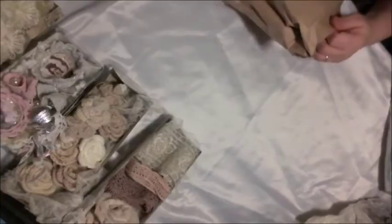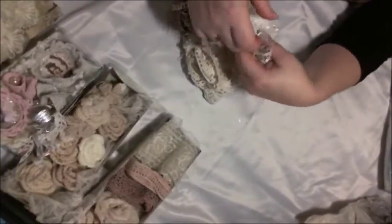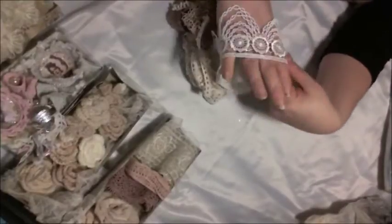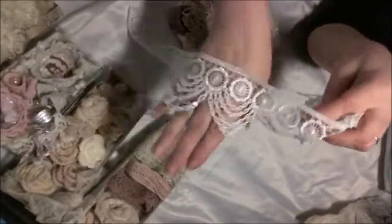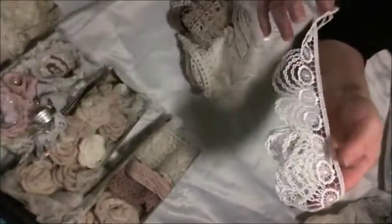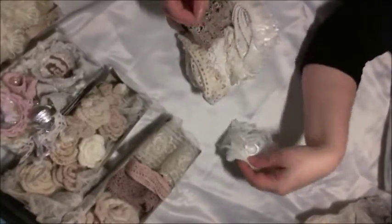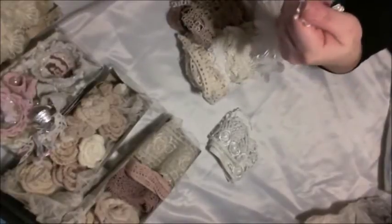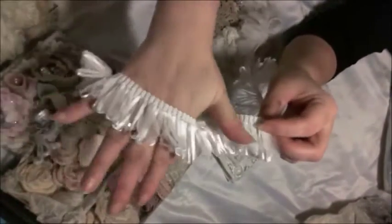Oh, lace alert. Oh my god. Okay. Oh, I'm savoring every moment here. Oh, this is gorgeous. Wow. Absolutely gorgeous. Oops, stuck in my ring. Absolutely gorgeous. I'm loving it. And then, oh my. Oh, wow. That's amazing. I love this. Guys, oh my gosh.